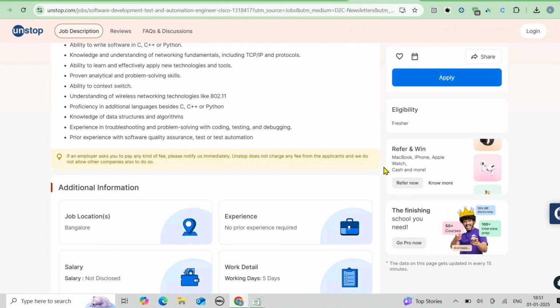Now let's talk about why you should choose Cisco. Cisco is a global leader in IT, networking, and cybersecurity, offering opportunities to work on cutting-edge technologies. Being a part of the Cisco Meraki team, you will contribute to revolutionizing their technologies while growing your skills and working with some of the brightest minds in the industry.